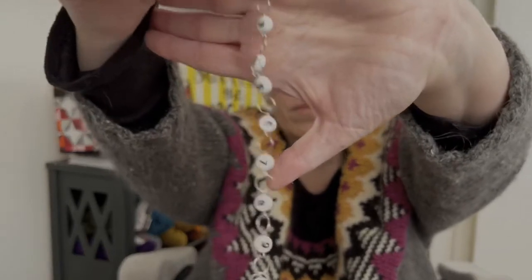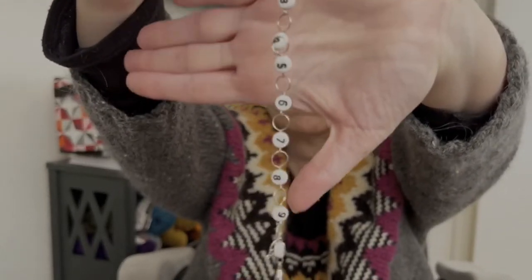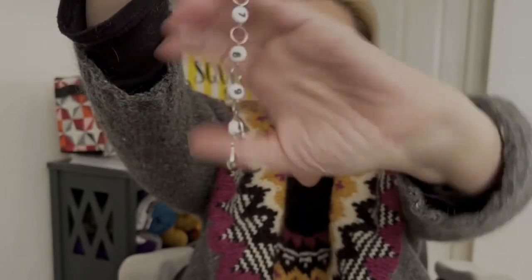So the first one are these row counters. So these are just what I said they are. They're row counters. And I have been using them particularly for socks.